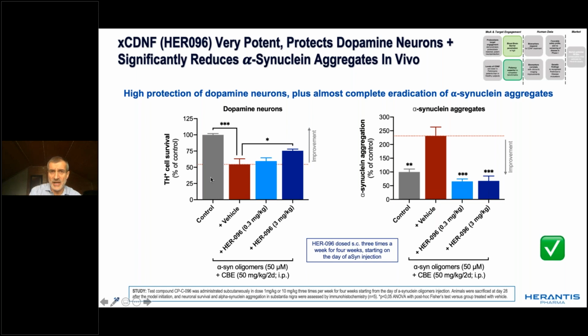The control group are healthy animals, so they weren't injected. They didn't have Parkinson's disease induced, and as you would expect, 100% of neurons survive. But the bars to the right, the colored bars to the right, are animals that were induced with disease. The red bar here is animals that were induced with Parkinson's type disease. They weren't treated with xCDNF. And we can see that in this 4-week period, they lose almost 50% of their neurons as a result of the Parkinson's disease.